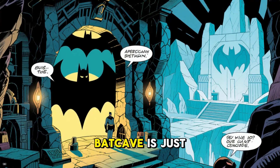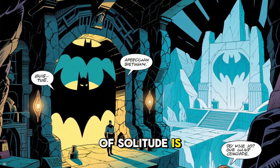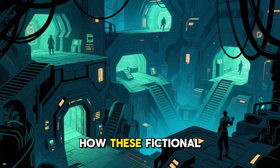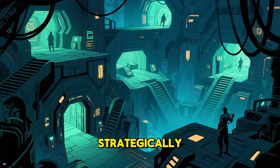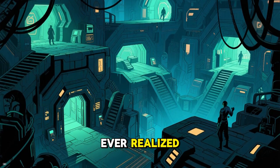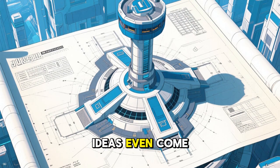You might think the Batcave is just a big cave with a giant penny, or the Fortress of Solitude is just a bunch of pretty crystals. But to discover how these fictional spaces are more strategically brilliant and historically rich than you ever realized, let's start with the architect's blueprint. Where do these ideas even come from?